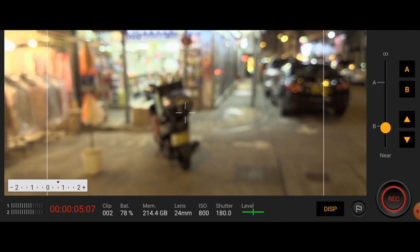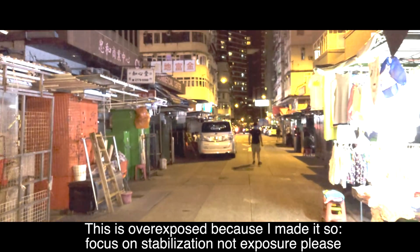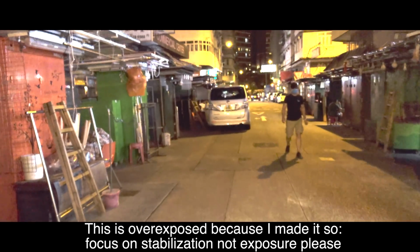Unfortunately, stabilization in videos is not that good. It's not bad, but definitely you can't compare it to an iPhone or a Huawei.